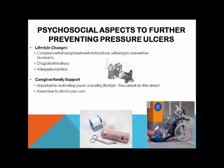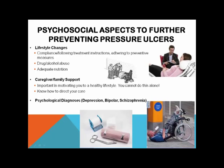Knowing how to direct your care makes it easier to guide your care from one family member to another. If you suffer from a psychological condition such as depression and do not seek help, it may prevent you from taking care of yourself. This may lead you to developing a pressure ulcer. Here at Rancho, we have psychologists who are available to help treat your depression or any other psychological condition.